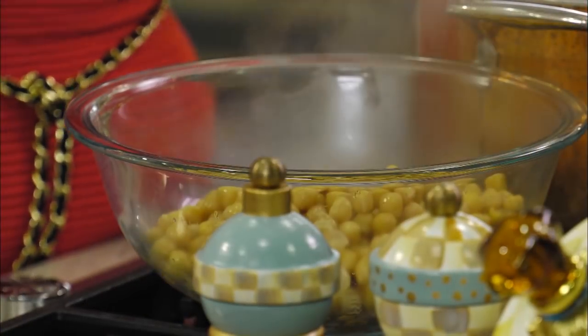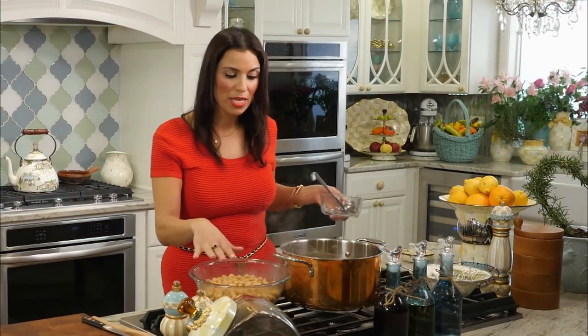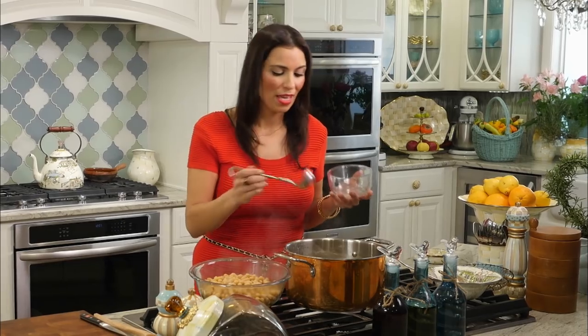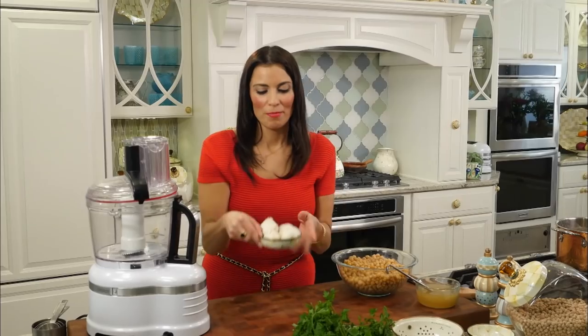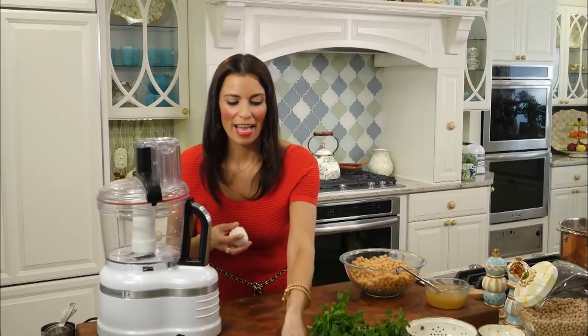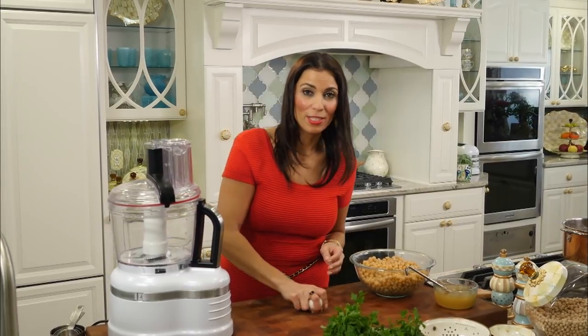Okay, so now we have scooped up all of our chickpeas from the hot water, and the key to making this nice and creamy is that we're gonna reserve some of that cooking liquid. So the first ingredient that you always need when you're making your hummus at home is some nice fresh garlic, and I'm just going to use about 6 cloves because remember, I'm doubling my recipe.